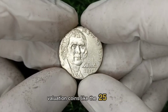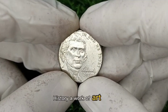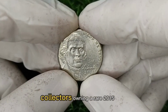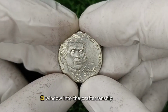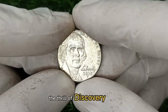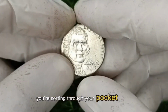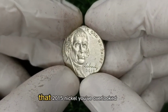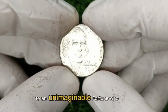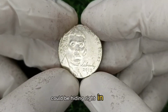Coins like the 2015 nickel are more than just currency. They're a piece of history, a work of art, and a window into the craftsmanship of the U.S. Mint. For collectors, owning a rare 2015 nickel is about more than its monetary value. It's about the thrill of discovery and the connection to the past. So the next time you're sorting through your pocket change, take a closer look. That 2015 nickel you've overlooked might just be the key to an unimaginable fortune. Who knows? The treasure of a lifetime could be hiding right in your pocket.